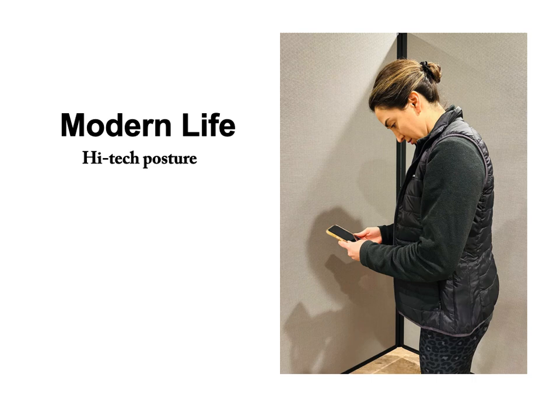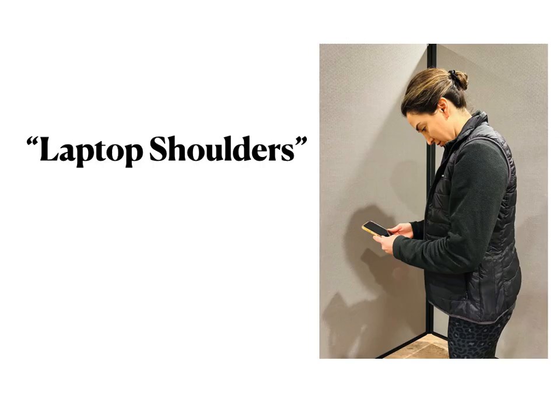Our modern day gadgets are bringing on this rounded forward high-tech posture, making our neck and shoulders hurt, and surprising us when we look at pictures from our vacation and see how rounded our posture has become. Laptop shoulders. You probably never heard of that term before, and I hadn't either. But my friend Julie said I fixed her laptop shoulders with a simple exercise that you are going to learn at the end of this video.